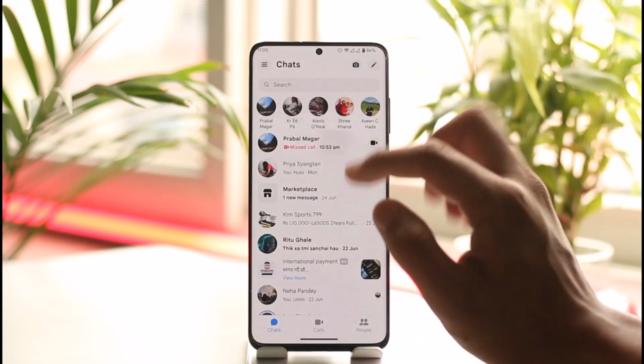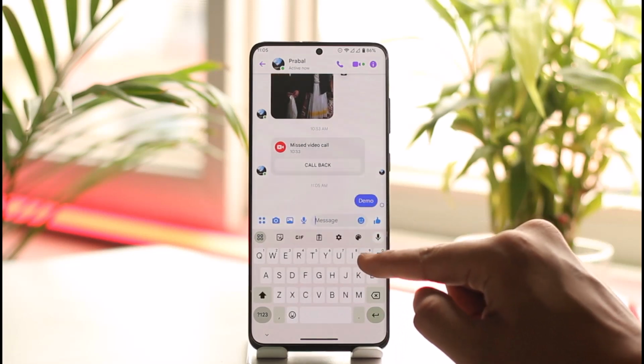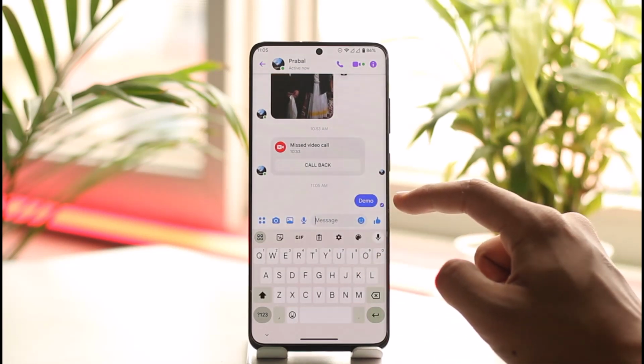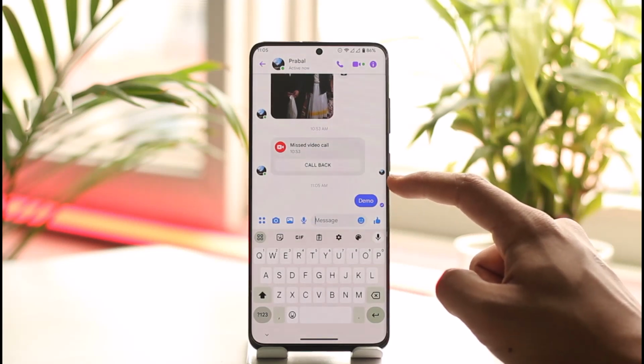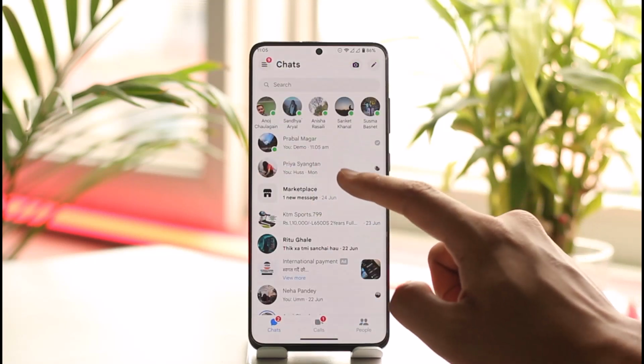Let's say you just send a message to someone, right? In this case you'll be able to send them a message like this, and then here you can see this check mark. It means that it is actually delivered, but this person has not seen the message. If this person has seen the message, they're going to see their profile picture in this case instead of this check mark. So let me show you.